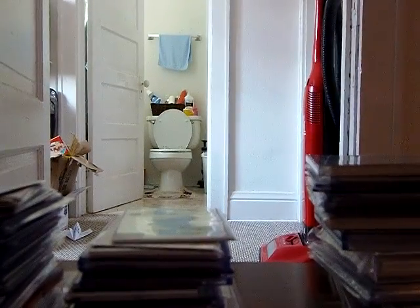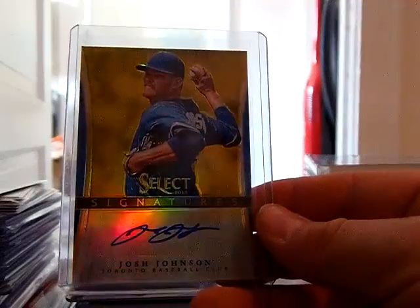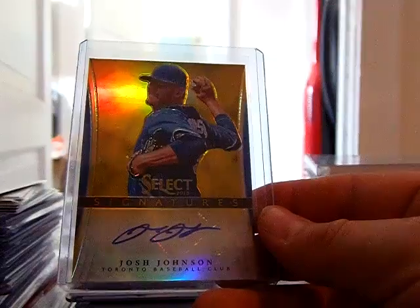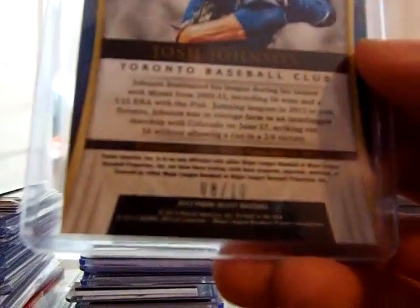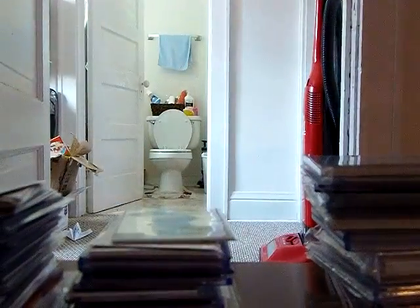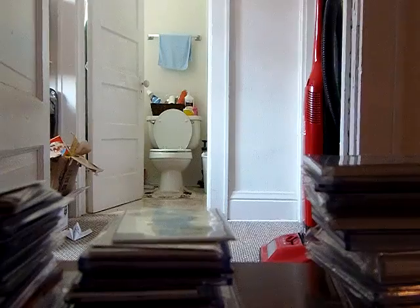Second copy out of Select 2013, Josh Johnson Gold Refractor Prism. Autograph, numbered 8 of 10. I think the first one I bought when it first came out was about 25, 30 bucks. So to get that for that price, everybody wins.